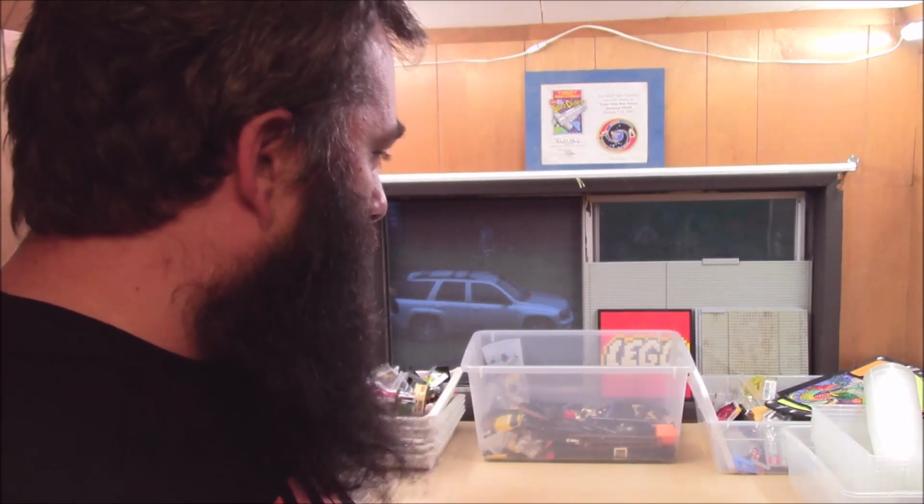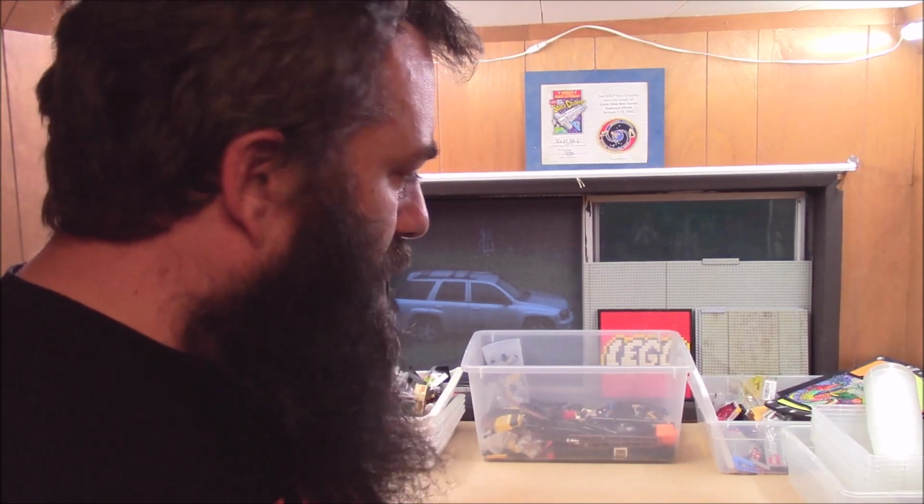So, where am I currently? I have almost completely finished processing Dr. Flux's collection. The bulk brick is now all done. I just finished doing the Technic. I've got a lot more Technic parts than I thought. And the only thing left is Minifigs.